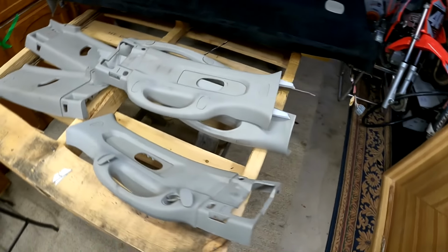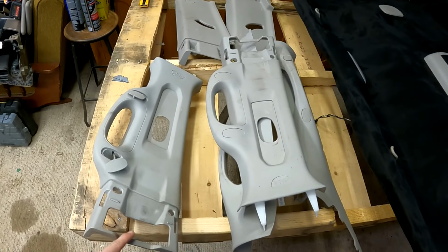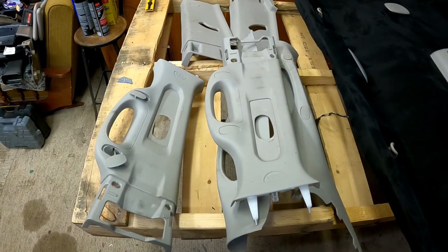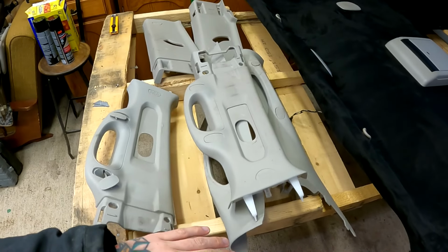So anyway, we're going to go ahead and prep up this area, and then we're going to start getting these ready for doing an adhesion promoter first, and then we'll be doing the black trim paint on all of these.